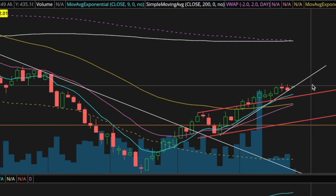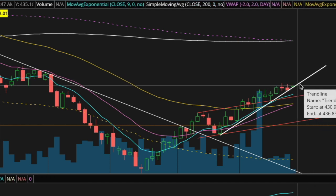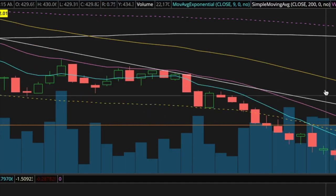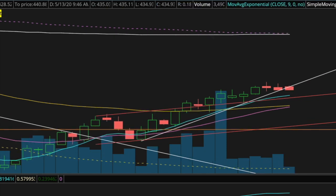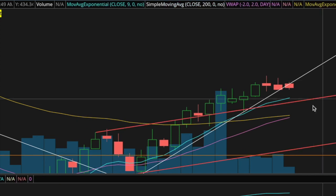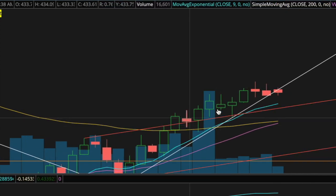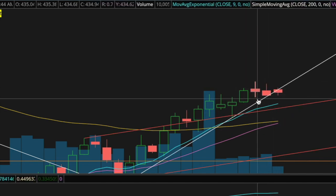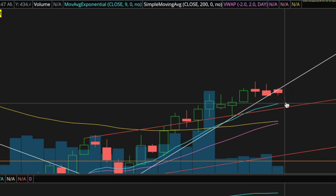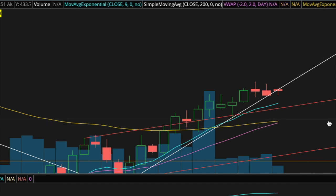I think it's gonna test the 9 again. But this is holding. Very cool. The 5 minute is starting to show some weakness. The 5 minute chart is getting squeezed quite a bit. Man, I should have exited here. So, yeah, I could get out here, or because we're still above the 9, we can just keep riding it out. I'm in no rush. I'm already pretty far up ahead in this trade.